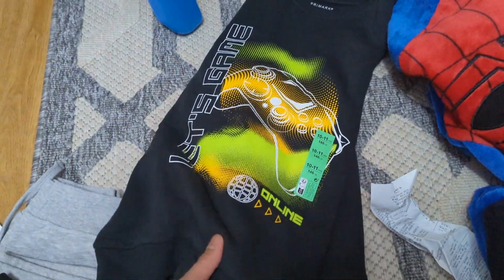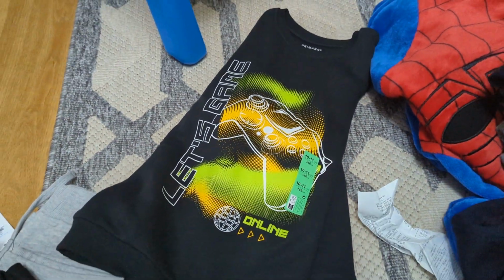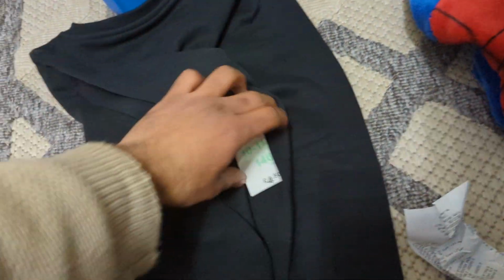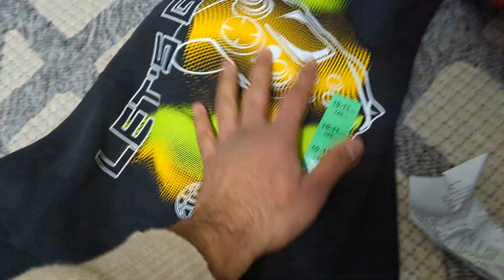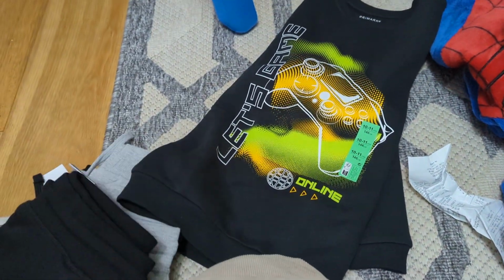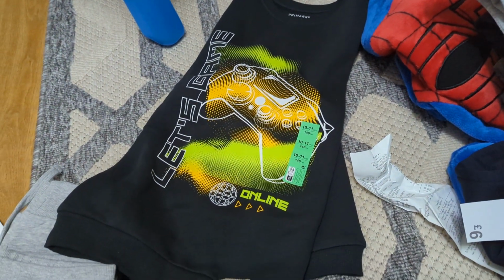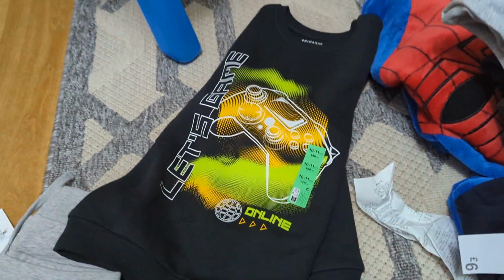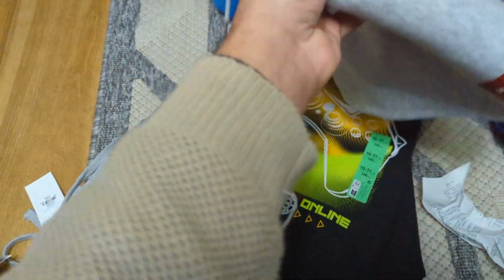Other than that, for my younger son, we got a kind of thermal, and this has a nice design of Let's Game, an online game. It costs £4.50. So you can get the idea, if you go to Primark, it's quite cheap. If you go to any other store, it will be more expensive, and if you go to Tesco or Sainsbury's, the price would be something around similar value.